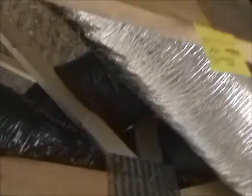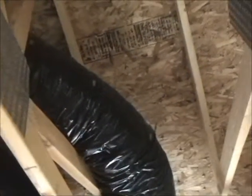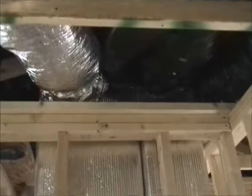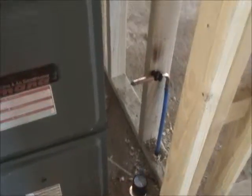Master closet. So massive supply and suction on the heating system there. Upstairs furnace closet.